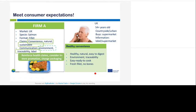So now firm A is a firm which is active in the UK market, has salmon on offer, offers fillet here with potatoes, so it is an easy or ready-to-cook offer, which would come very close to what Amanda is looking for. They communicate on convenience, on natural products, on sustainable offers, on environment, traceability, and label. And put together, you will see that a priori, this is a good match, right? So firm A could reasonably well satisfy Amanda's expectations.